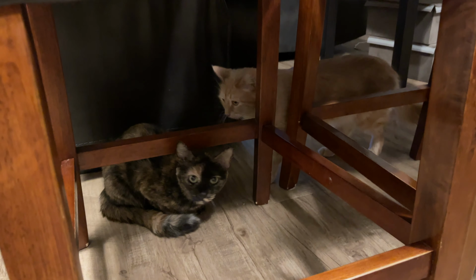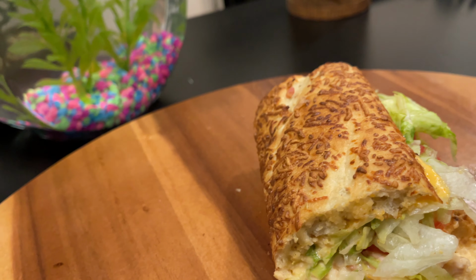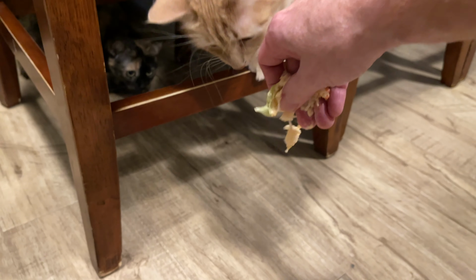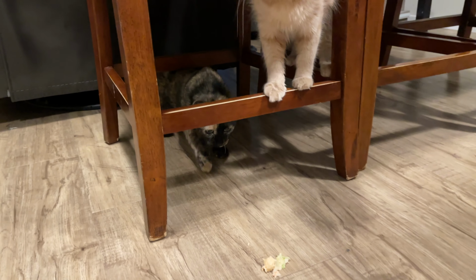Do you want a piece of lobster? Here, let's go get one for you. Okay, here, come here. You want a piece of lobster? Here, let's see if you like it. There's a couple pieces on the floor for you. Do you like it? Let's see if they like it.